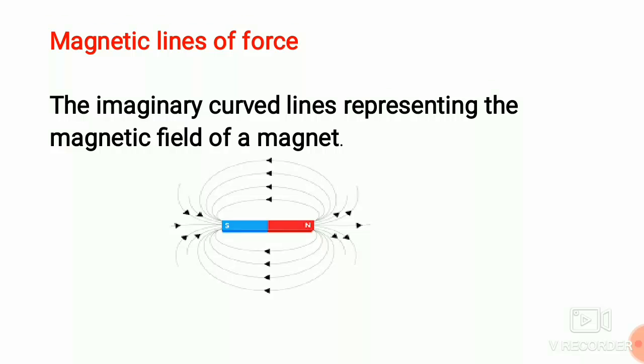To understand and feel these lines, you need to take a bar magnet and place it under a sheet of white paper. Now sprinkle some iron filings evenly on the paper. You will notice that iron filings arrange themselves in a definite pattern of curved lines around a magnet. This happens because of the magnetic field present around a magnet, which cannot be seen but it can be felt or experienced. The curved lines formed around the magnet are the magnetic lines of force.